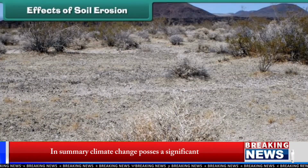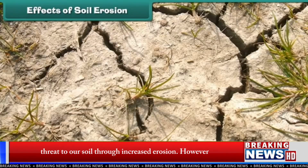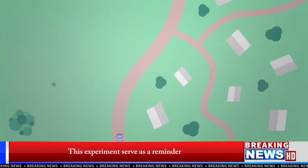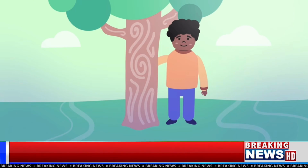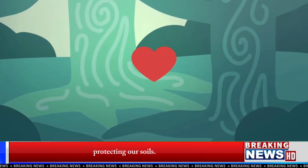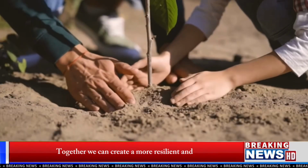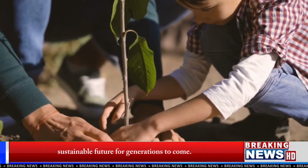In summary, climate change poses a significant threat to our soil through increased erosion. However, the power of vegetation cover cannot be underestimated. This experiment serves as a reminder that each of us can make a difference. As we continue to witness the effects of climate change, let us remember the power of vegetation cover in protecting our soils. It is through our collective efforts that we can protect our soil. Together, we can create a more resilient and sustainable future for generations to come.